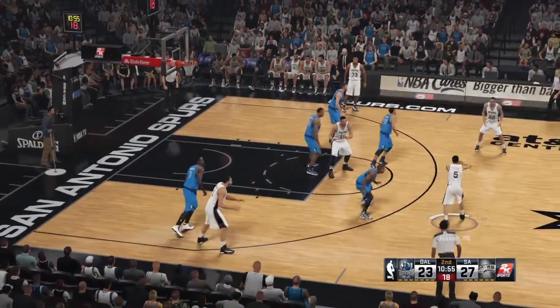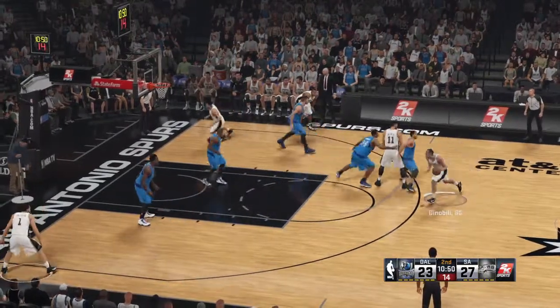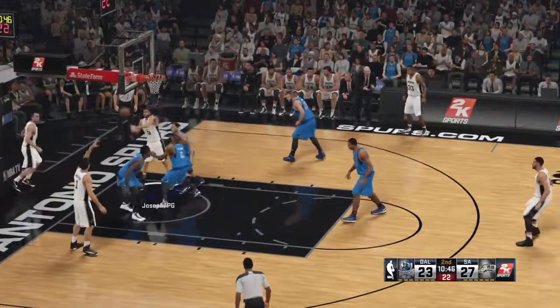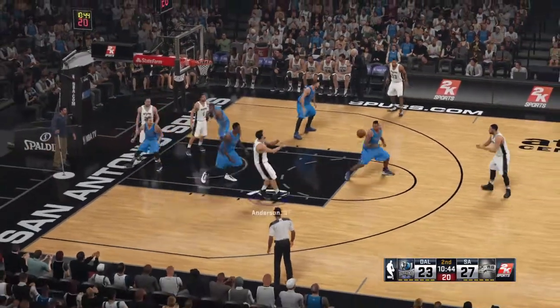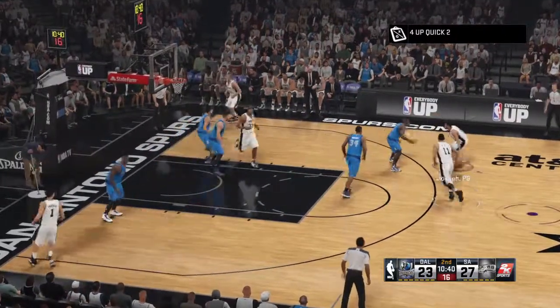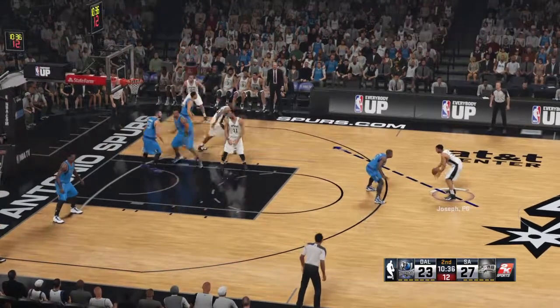And Wright, because he's lightweight, can struggle in matchups with stronger opponents. But he is a shot blocker. His length really helps him in pick-and-roll situations. Joseph dishes to Anderson. And we're now about a minute and a half into the second quarter.